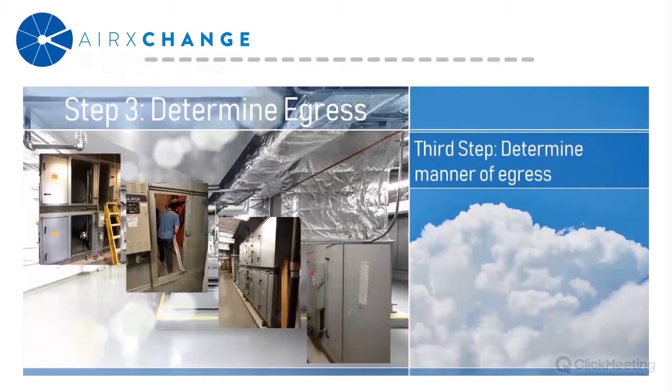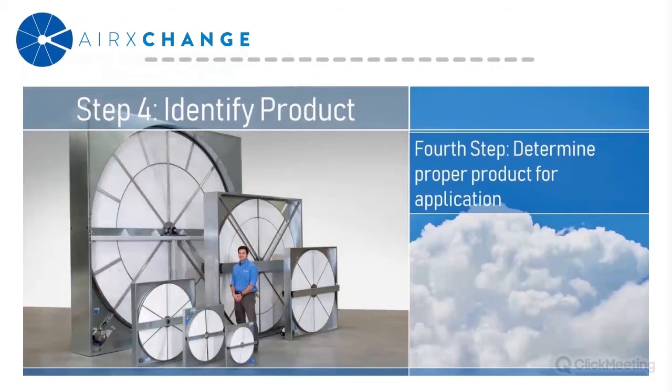You should also be aware of how you're going to get the new component into the air handler. So you would take note of the orientation of the air handler and how the air partitions are set up. You would also want to document the access panels and any doors that the equipment has to go through. And why is this important? Well, it's important because the next step that you're going to take is to identify which product is going to best suit this particular replacement project.